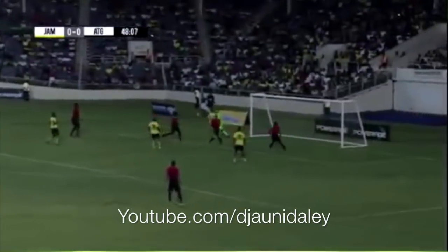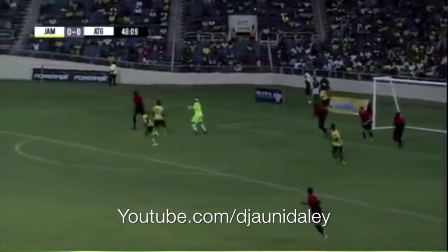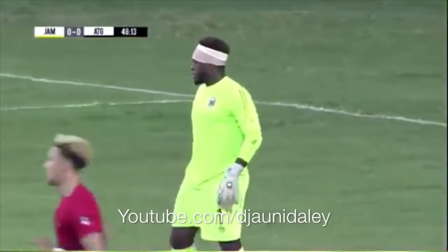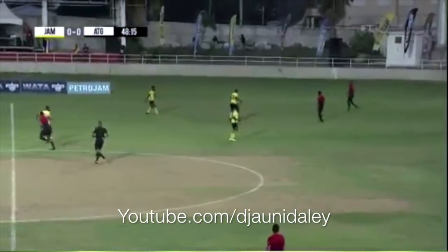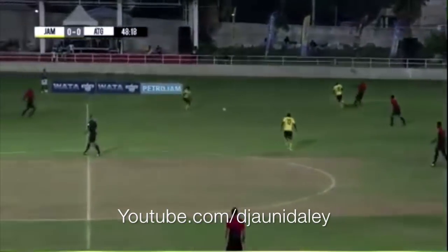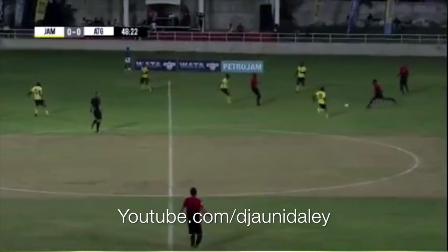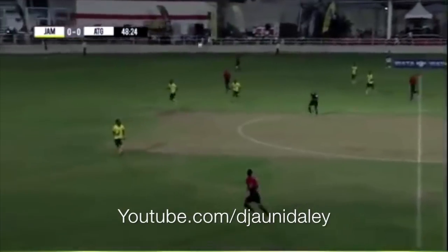As we're looking to join back our feed and the Jamaicans at Sabina Park. Welcome back, just in time to see Mohamed having a bit of awkward moment there. Just in front of him was a Jamaican attacker, and the ball could have really done dangerous things to him. And luckily for the Antiguan, if you're a supporter of the Antiguan team, he managed to hold on to that immediately.